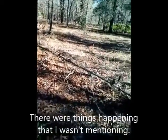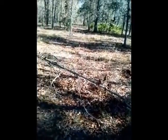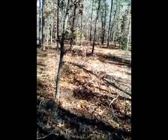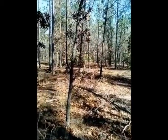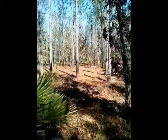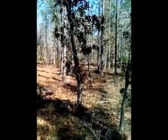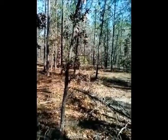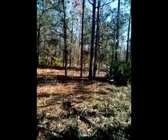Here's a tree pushed down across the trail. This is a blackjack oak. I'm gonna pause for a moment right here and do a little scan. This phone of mine doesn't have a zoom feature. And until I come out here with an HD camera, this is about the best you're gonna get.